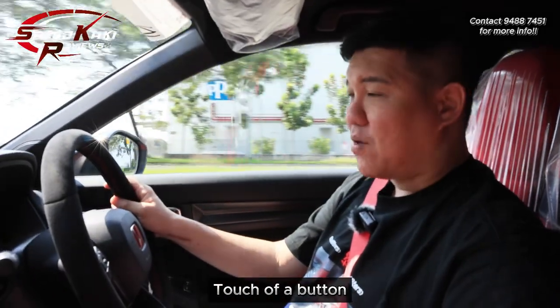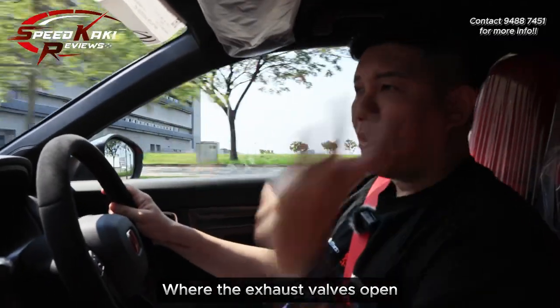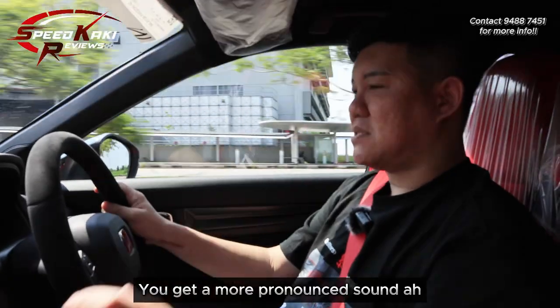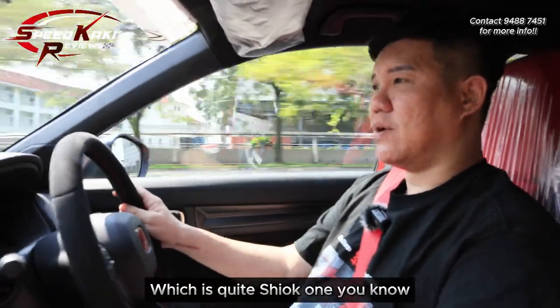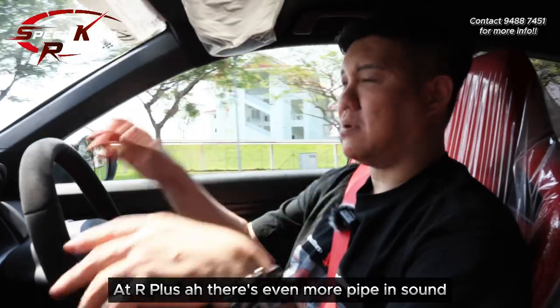Here, at the touch of a button, we go to Sport. Sport is where the exhaust valves open. You get a more pronounced sound, which is quite short one. Then at R+, there's even more pipe-in sound.